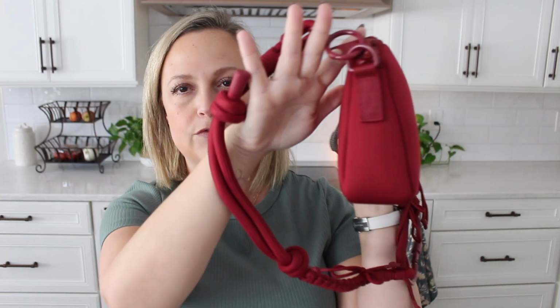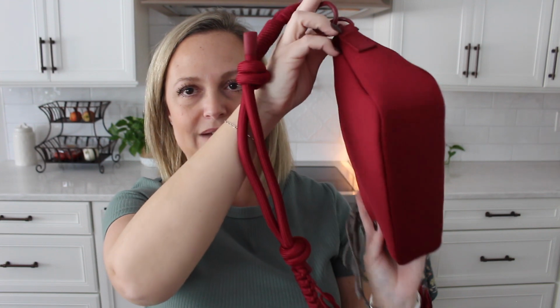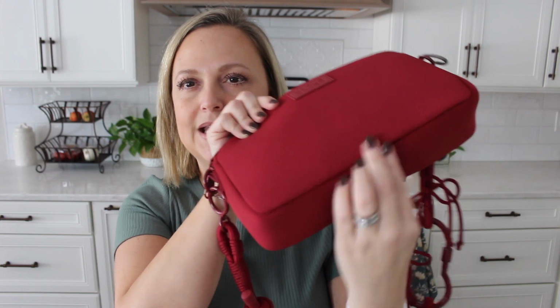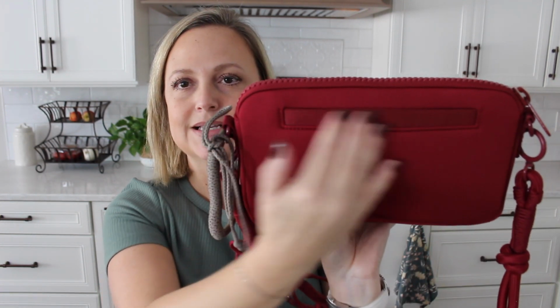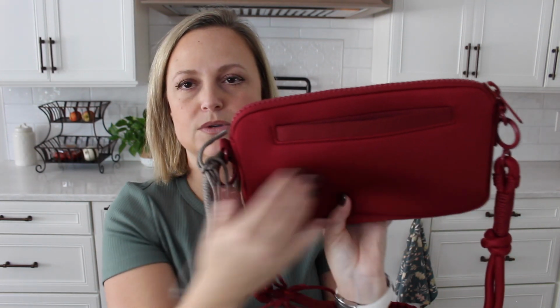It is a little bit fatter here on the bottom and it gets a little skinnier at the top. So you have a lot of room at the base of this crossbody. It does have some structure to it, especially being that neoprene material. But at the bottom, you do have a little bit of a base, so there must be some type of structure added to the bottom there. On the back of it, you only have one pocket, and it's this big slip pocket that you can easily put a wallet or a phone in. It's quite large. It's almost the whole size here.